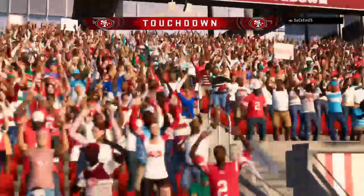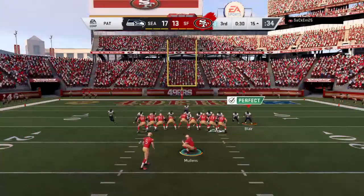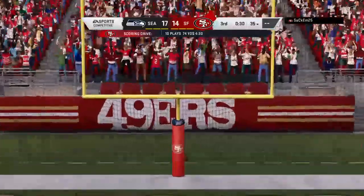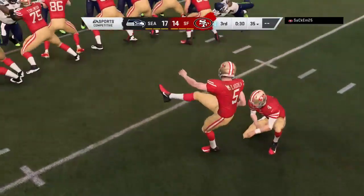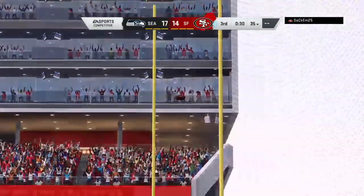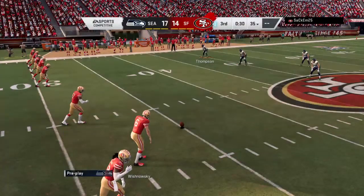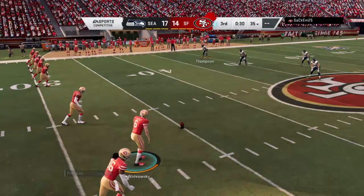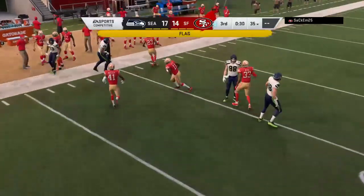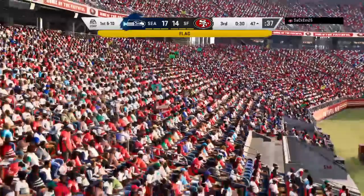Touchdown, 49ers. Tevin Coleman, his second touchdown of the afternoon, as they are now just an extra point away from making this a 3-point game. Extra point by McLaughlin is up and good, and the lead's down to a field goal at 17-14. Still just a two-score game in the third quarter, but they're going to go onside kick here anyway. And this one travels out of bounds, so unsuccessful there on the onside kick try.